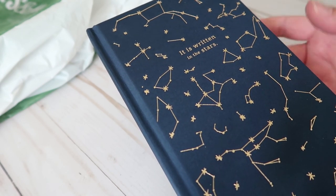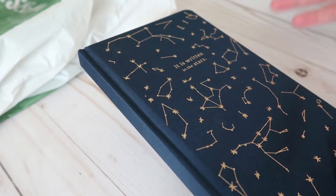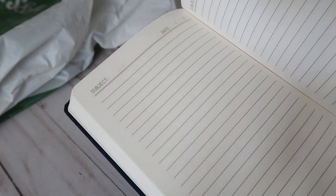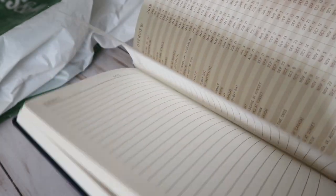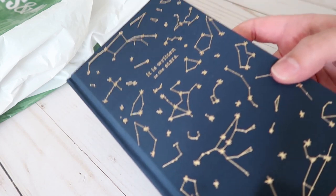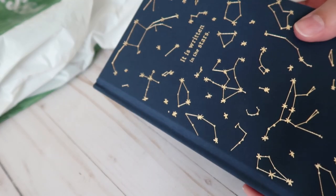Anything and everything, really. But I wanted something hardcover that would hold up. And I really like this one because it's quite thick, so there's a lot of pages in here that I can fill up. They're quite simple, with just the subject and date there at the top, and they're this really pretty off-white color, so they're very pleasing to look at. It's just a simple book, but it's very pretty, and I'm excited to start filling it up.